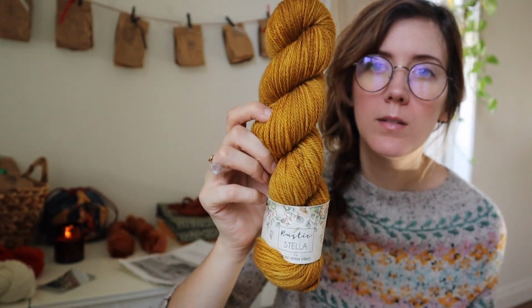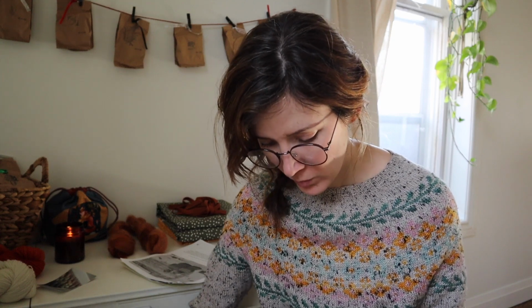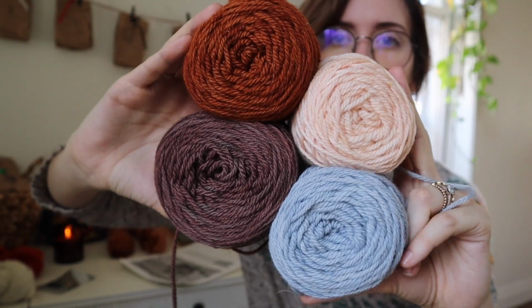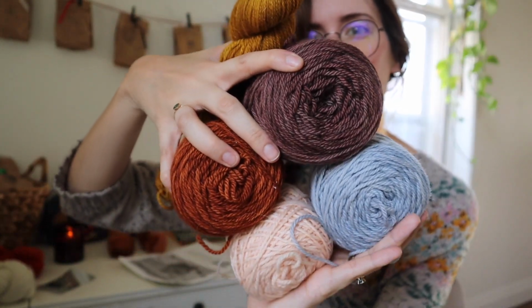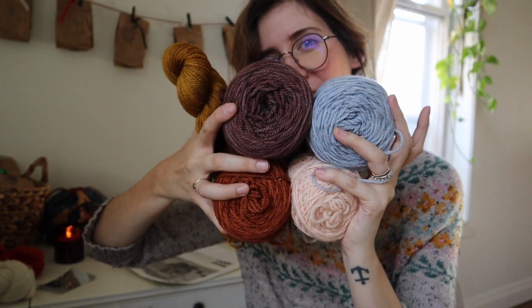Oh, it's blowing out right there. So this is my body color. So I'm gonna have like a full-blown yellow sweater, which I'm very excited about. And then the pattern only calls for 2 contrasting colors, but I'm using 4. Why not? So these are my contrasting colors. And let's see if I can do this all together. Oh gosh, it's so awkward. So that's them. I love the palette.